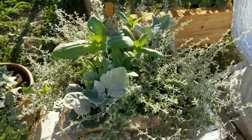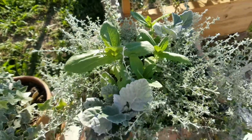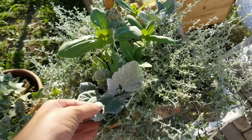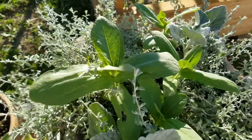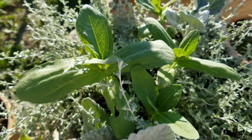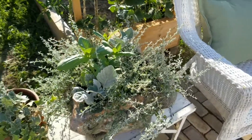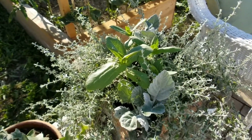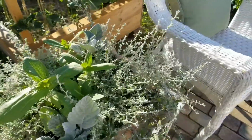This one had been planted already, and you can see the little zinnia seeds popping through. I had planted the silver star, and I think this is the silver dust from the greenhouse, but then these were just little zinnia seeds that are coming through, so I'm excited for that. I love zinnias, and if you're wanting to grow some flowers, try out zinnias and cosmos and sunflowers. I highly recommend. They're so easy.